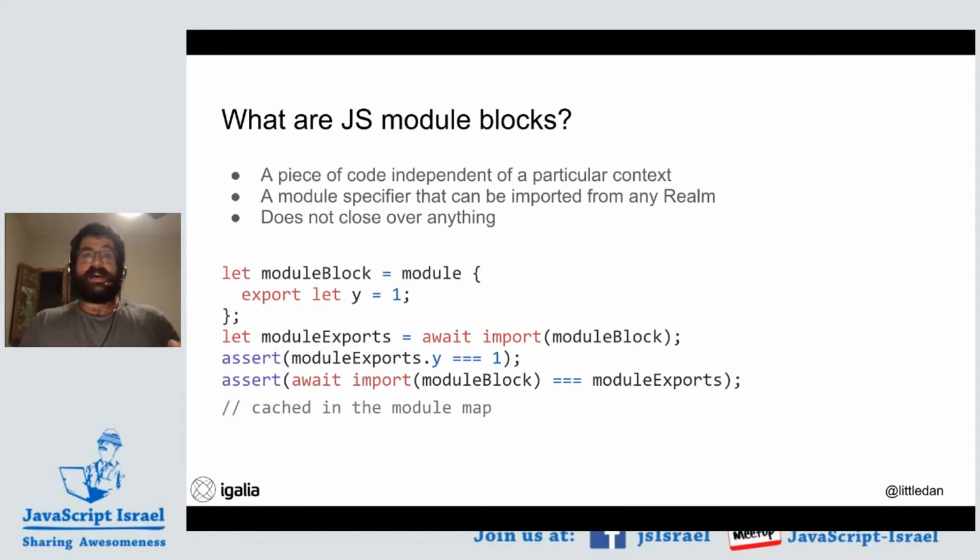I mean, they share some structures, but they have a different JavaScript heap. Everything is very detached from one to the other. So it's important that there be no direct object references from one to the other. So module blocks give an independent piece of code that can be shared. That means that they don't close over anything. So they can't reference things that are outside of the module block. They can just import other modules or reference the global object.